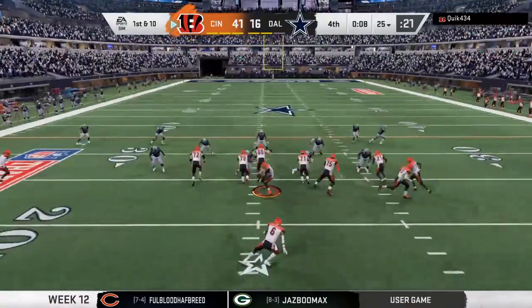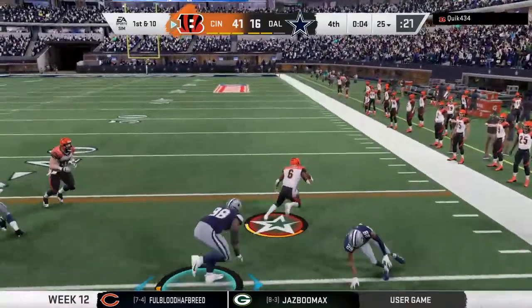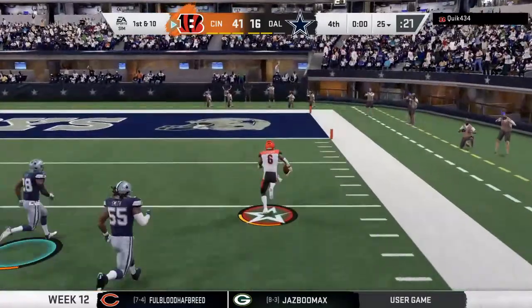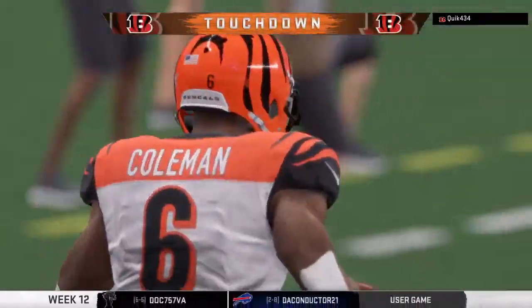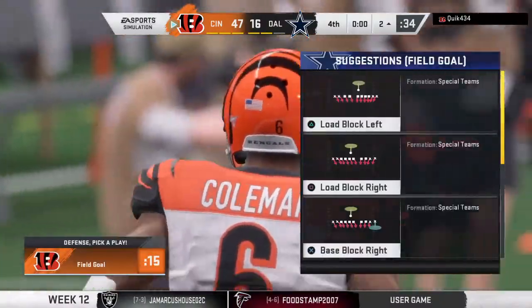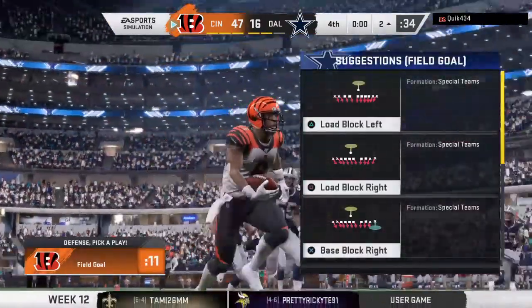Watch the screen. This is Coleman. And some room to work. He's got daylight. And he takes it in for the score on the game's final play, so it doesn't affect the outcome, but a little whipped cream on top to their ending. Or as our friends in Bayou Country would say, that's a little lagniappe, a little extra on top.